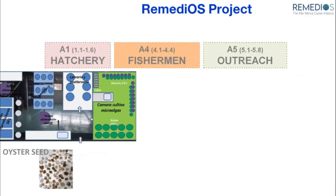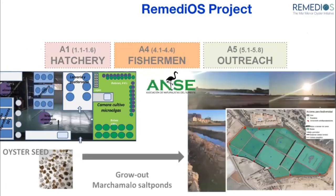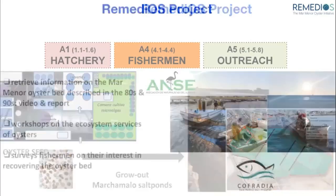of the local oysters in order to obtain oyster seed that will be transferred to the Marshmallow ponds, in the southern part of the lagoon, where ANSE will grow them out until they can be used for a future pilot study in the lagoon.